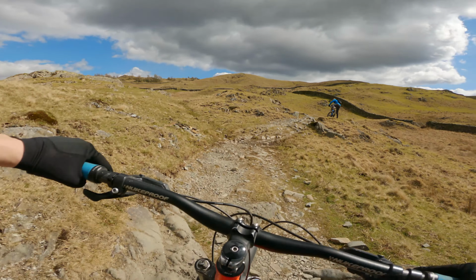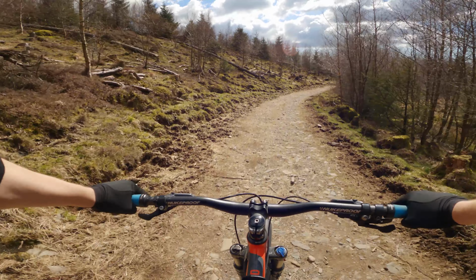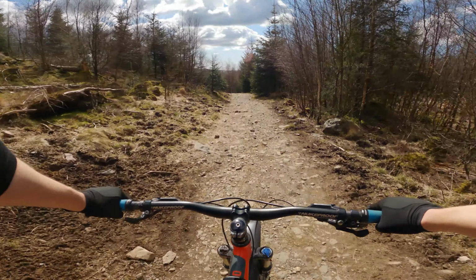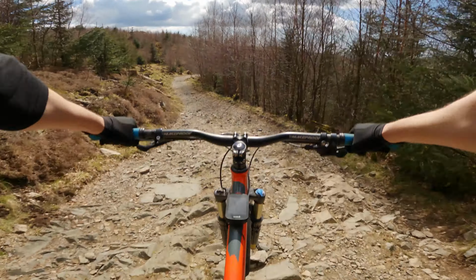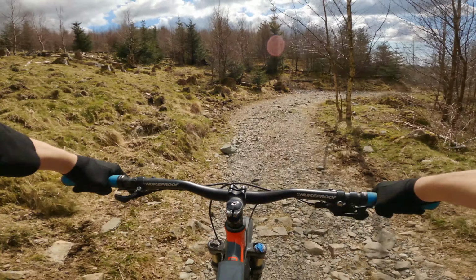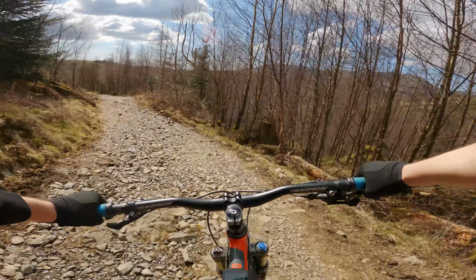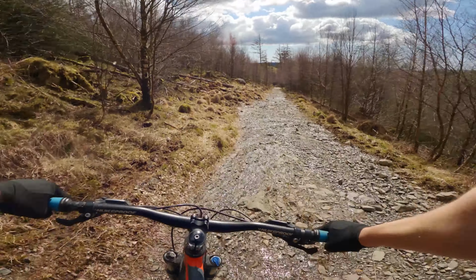Alright, so got to the top. We've got a little bit of a descent down now. Just looking for a stream as well to refill my water with the water filter. Oh, that looks tacky. Not too steep so far, but very loose and technical.